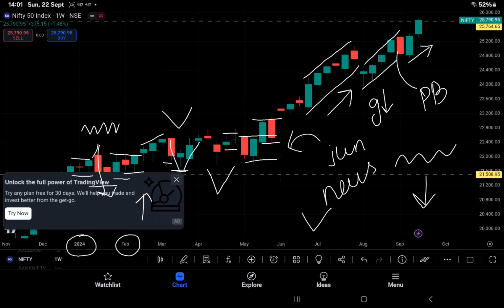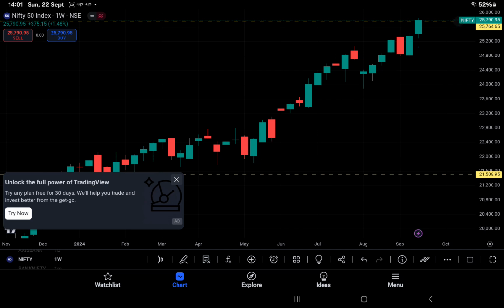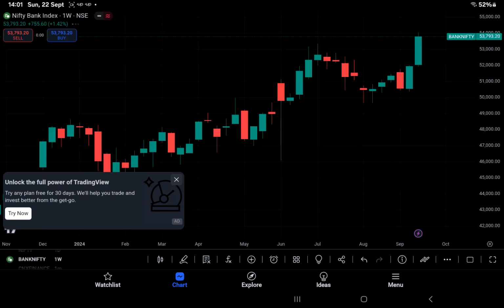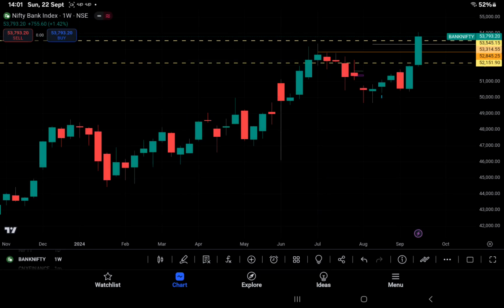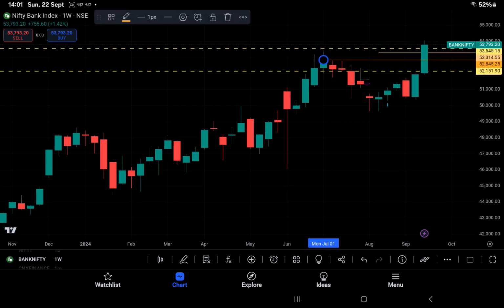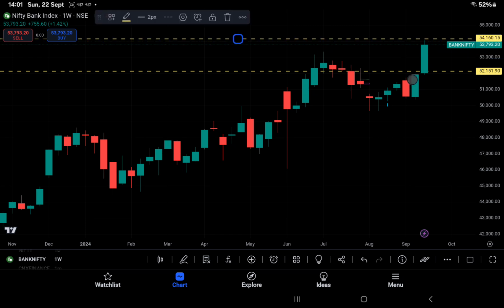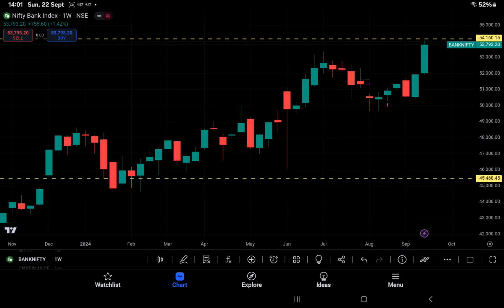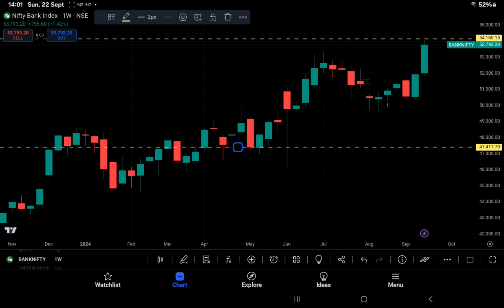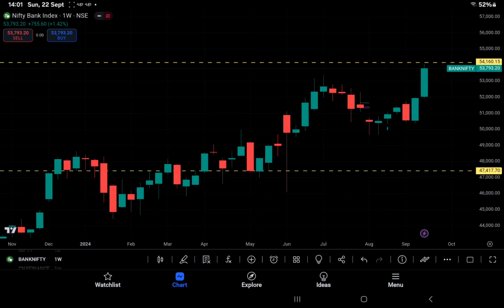Okay, for Nifty. Now we'll go and try to analyze Bank Nifty in the weekly calendar. Okay, so now you see here, I try to erase all these stuffs and we'll just keep the resistance, and then here's support. Okay, so you could see 24, sorry, here was the start. Okay, so this was the range basically.